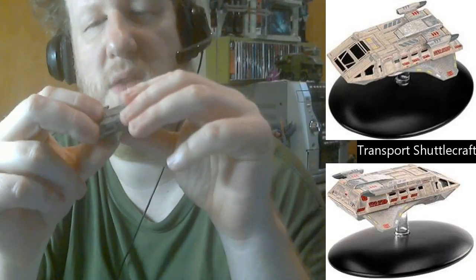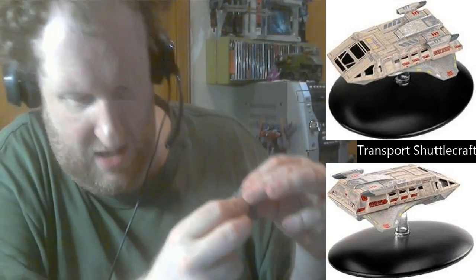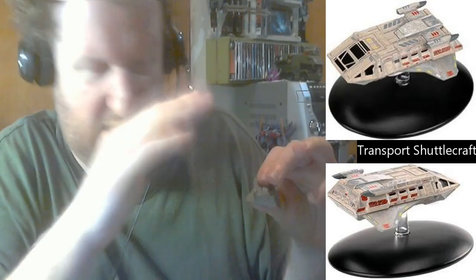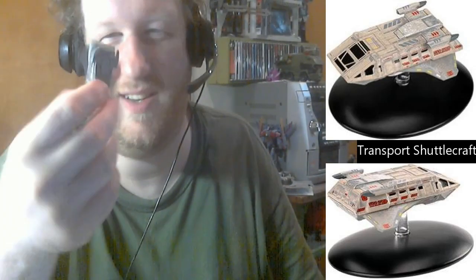So this is the shuttlecraft. I think most prominently, it was seen taking Kirk and McCoy up to the Enterprise. But it's seen a number of times throughout the movie, so that doesn't make much difference. God, it sounds almost like a Hershey's candy bar, a little mini Hershey's candy bar. That's how big it is. I just went, oh.